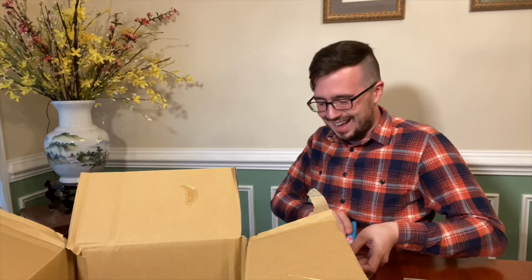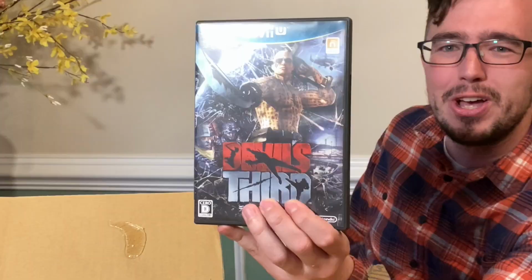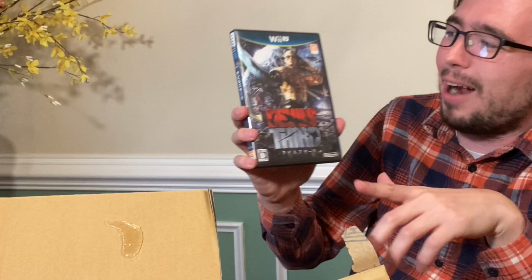How fun. And then this is the big one. This was the most expensive game that I purchased, and I think it costs like $40, which is way better than it cost even a year ago. It is Devil's Third for the Wii U. I had this digitally, but I really wanted a physical hard copy because Devil's Third is, I feel, underrated in that people said it was bad. I don't think it's terrible. I think it's perfectly playable. I really hope people come to appreciate this game.